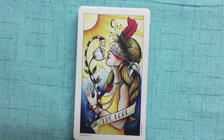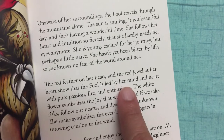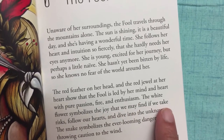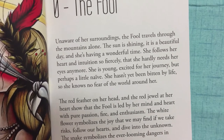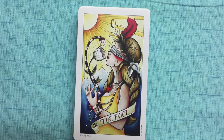And the fun part is that if you look at the book, you may be like, oh, so what does it mean? Well, look at the book. The book has all the information right here, right? The red feather, the red jewel show that the fool is led by her mind and heart with pure passion, fire, enthusiasm. The white flower symbolizes the joy that we may find if we take risks, follow our hearts, and dive into the unknown. And the snake symbolizes the ever-looming dangers in throwing caution to the wind. So, wow. Okay, just wow.